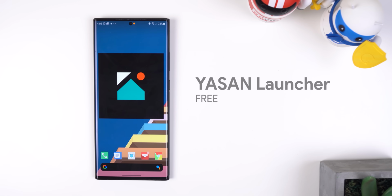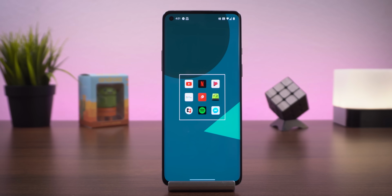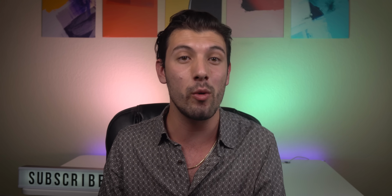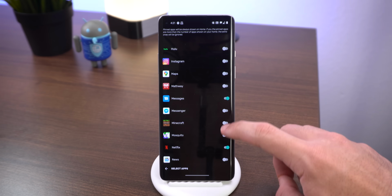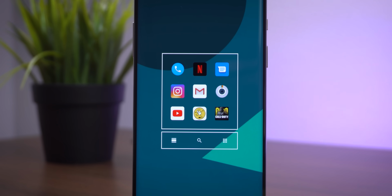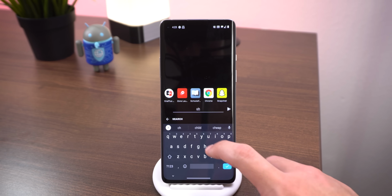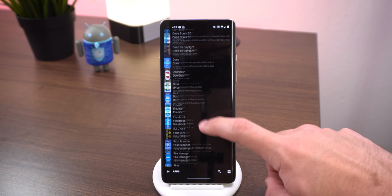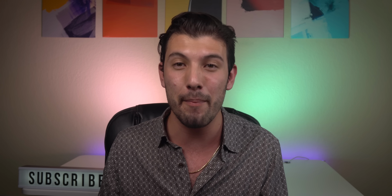Yasan Launcher is a third-party launcher that keeps it minimal and simplistic to help you get to the apps that you need instantly. On the front, it presents you with 9 apps that are generated using AI. Basically, the launcher learns what apps you use the most and then puts them on the home screen. That way, you don't have to be looking through your app drawer constantly. You can still choose to pin apps in the box, such as your phone or messaging app. And then right below the box, you'll see 3 icons. The first one is a dashboard where you can see the date, time, and multiple created folders with apps. The next button is the search functionality. And lastly, the third button is basically your app drawer so you can see all your apps in a list format. The only things that I don't like about this launcher are that it doesn't support widgets or icon packs. Other than that, this is not a bad option to keep it simple.